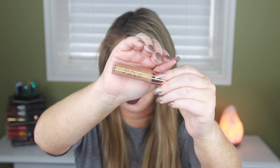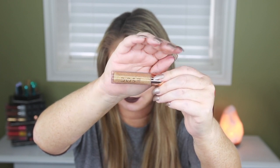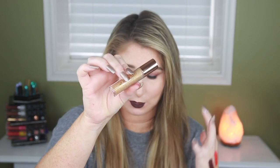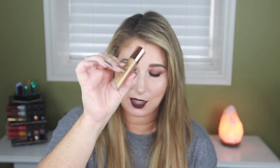Okay, next we have the gloss, which I'm kind of torn on. So we'll go ahead and talk about the packaging. It's clear packaging where you can basically see the glitter in there. This is meant to obviously be worn over the top of your lipsticks or lip liners, hence the name Over the Top. It is absolutely beautiful. I love this packaging. I love gold. I'm really tacky. I love everything gold. So I really like this.